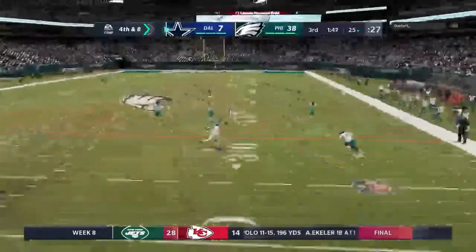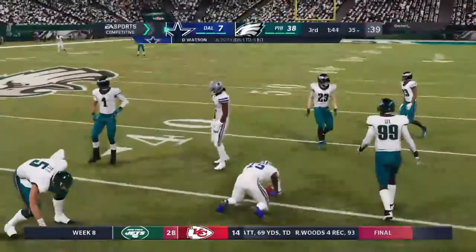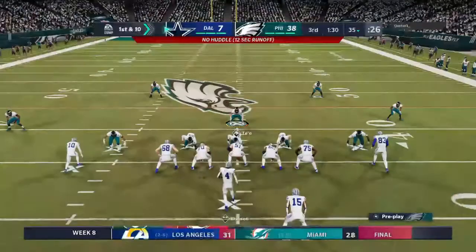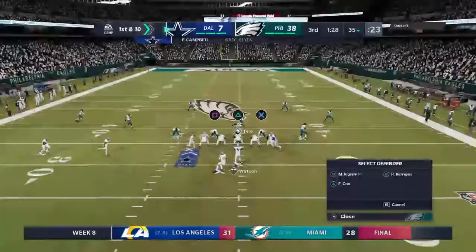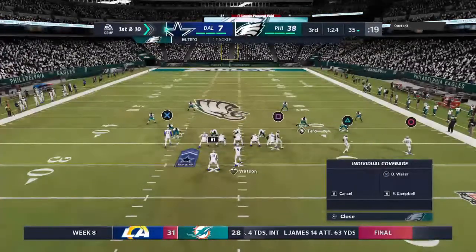Flush to his right. That's to his running back, complete. And up to the 35 before they're able to knock him down. That's a fourth down pickup of 10 yards and an opportunity certainly missed on the defensive side.